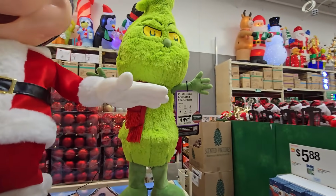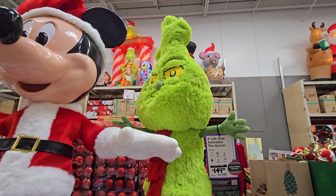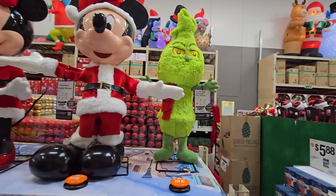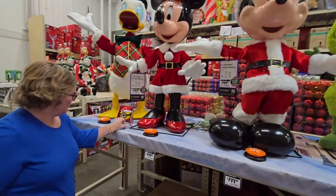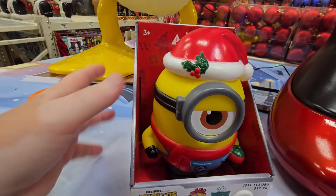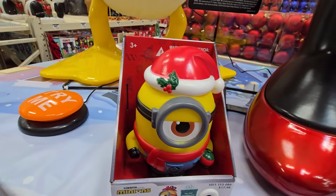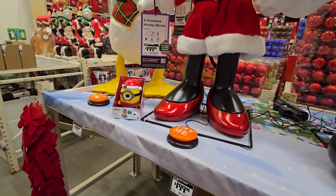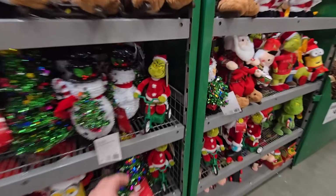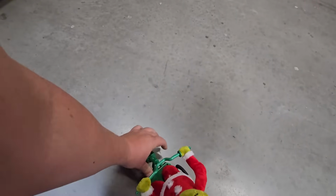And then here is Little Grinch, 4 foot tall. Yeah, he's copyright, but he's $149. Oh, Stuart. So for $600, you can get all three of them. Oh, here's the Grinch. I wonder what he does. I'm going to put him on the ground here, right?